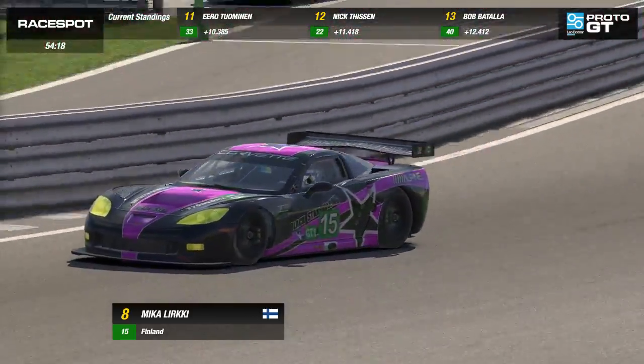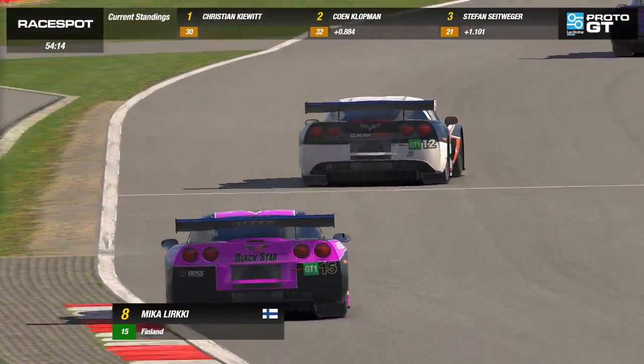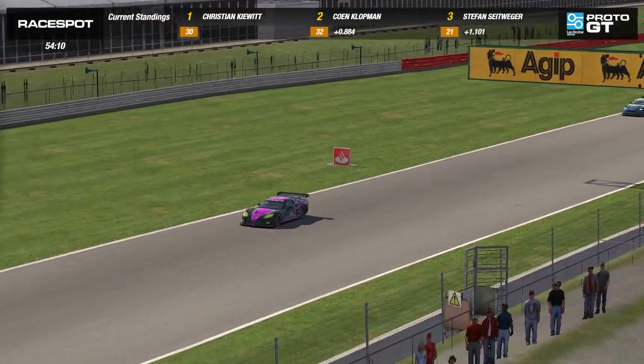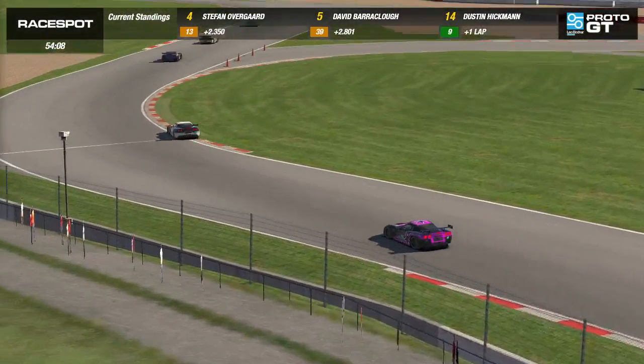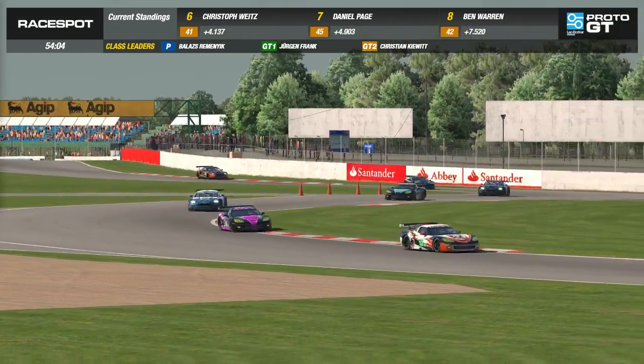Yeah, this group we want to watch. Usually what the GT1s do in these races, they all form a big conga line, helped by the draft somewhat. But they're all very, very similar on pace, both the Aston Martins and the Corvettes. So this should be an exciting GT1 field.